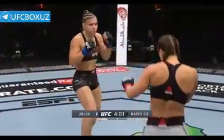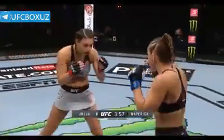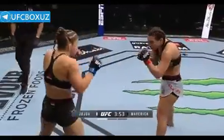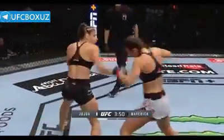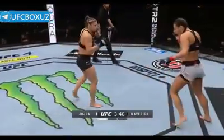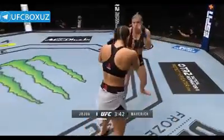Maverick needs to mix it up, every time she's going in the same way. Jab, right hand, jab, outside kick. She's got to mix it up a little bit. Pretty good counter with that left hand by Maverick. About a minute gone by here, round one. There it is. Just keep mixing up the strikes. Maverick can't fight in a pattern.